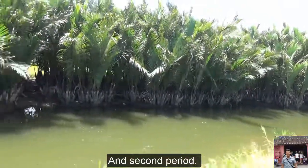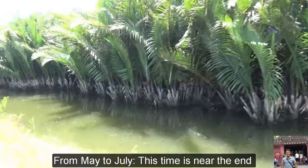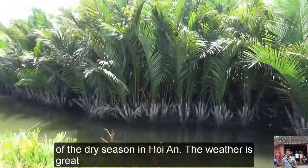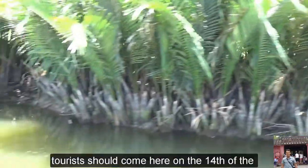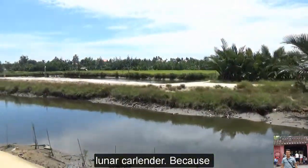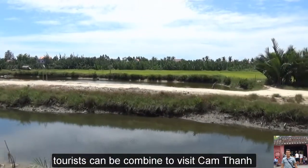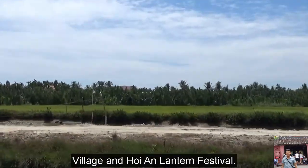And the second period is from May to July. This time is near the end of the dry season in Hoi An. The weather is great to travel to Cam Thanh coconut village, especially tourists should come here on the 14th of the lunar calendar, because tourists can combine Cam Thanh village and the Hoi An Lantern Festival.